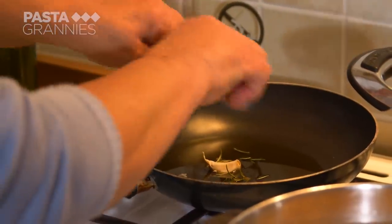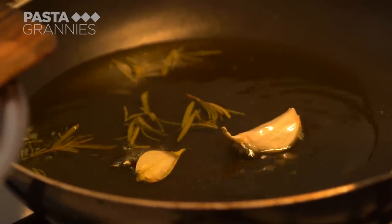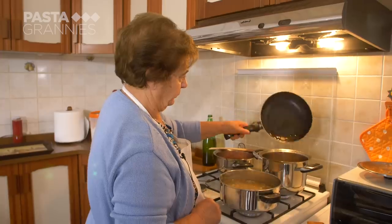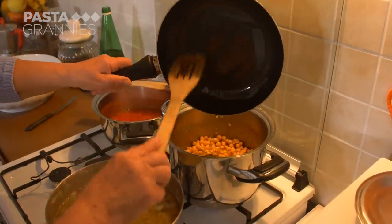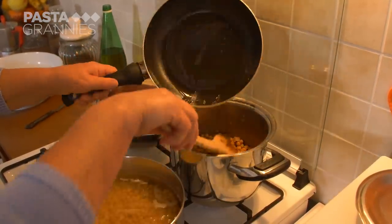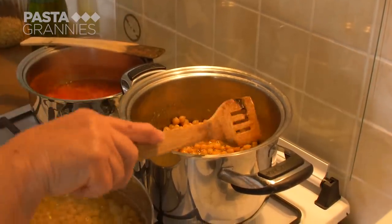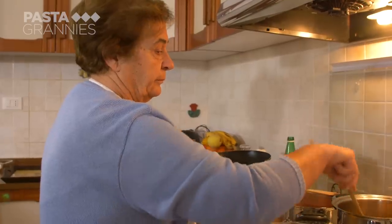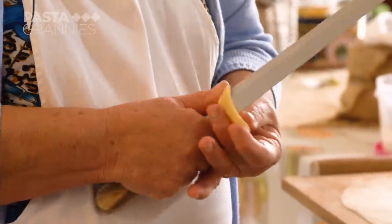Next, she warms some local olive oil in a frying pan and sautés some rosemary and 2 whole garlic cloves. She adds this to the chickpeas, which have already been cooking a while. This flavors the broth. She then adds a chunk of parmesan rind to her other saucepan with the passata for extra umami.